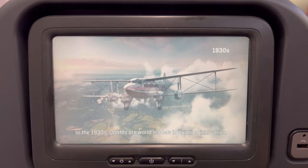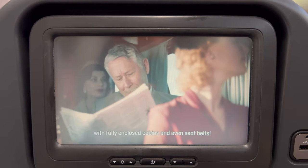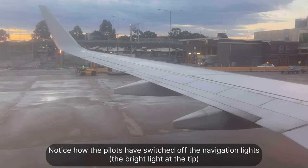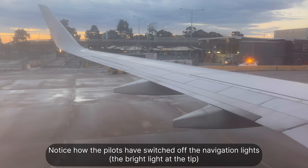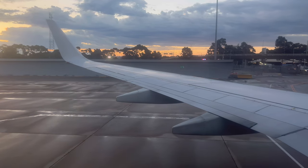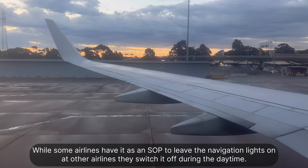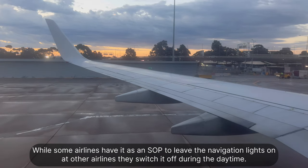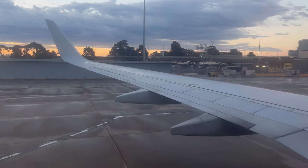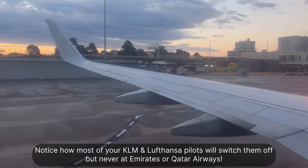In the 1930s, Qantas are world leaders in aviation innovation, fully enclosed cabins and even seatbelts. Pass the strap around your waist, clip at the front, then tighten. You should be familiar with the brace position appropriate to your seat. If you can reach the seat in front, brace by placing your forehead on the back of the seat, hold your lower legs or put your hands on your knees. If you're seated behind the bulkhead, where you can't reach the seat in front, lean as far forward as you can and hold on to your lower legs.